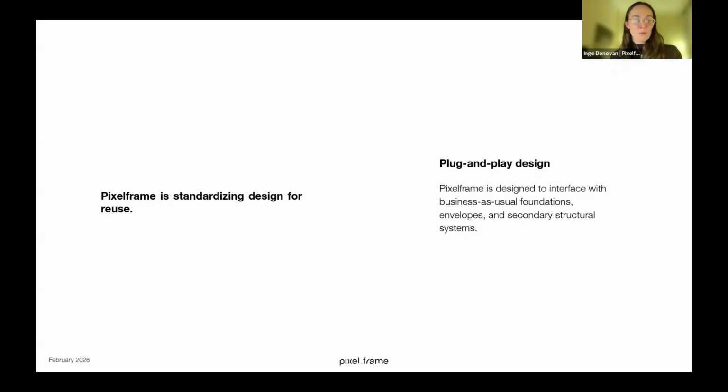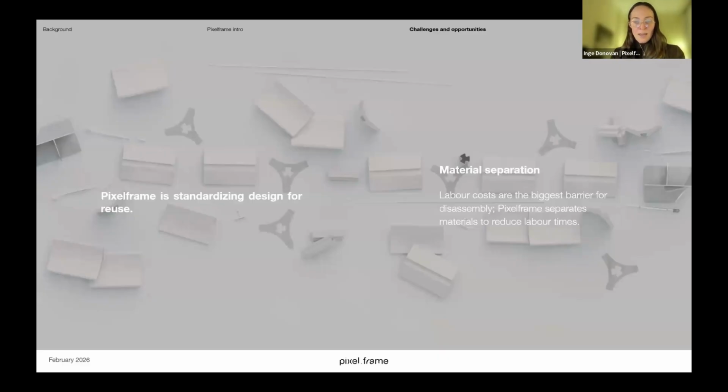We've always intended the system to be plug and play, so we're working really hard to design it to interface with business as usual foundations, envelopes, and secondary structural systems. A key part of the design is the idea of material separation. Oftentimes with salvage reuse, there's a complicated mechanical process for separating the different materials in a building envelope or in a building structure. Pixelframe has always been designed to be totally dry jointed and demountable, so you can detension the elements and separate everything very easily. This helps with efficiency and also helps to reduce labor times.